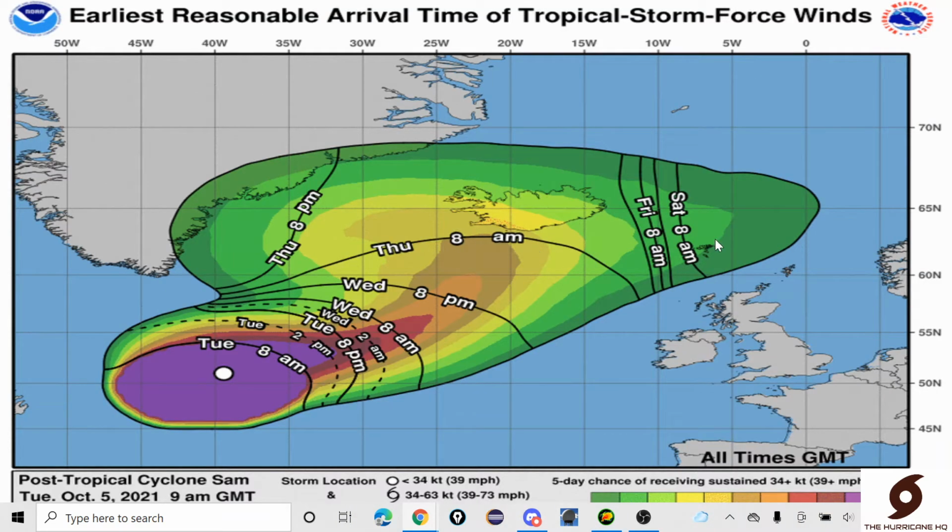So here's our earliest reasonable arrival time of winds. In addition, we also have our tropical storm force wind overlay on top of that. What it's going to be doing is, right here, you can see very high wind speed probabilities, but it's going to weaken very fast. It's actually going to weaken a lot by the time it gets to Thursday. And then it's going to make a turn to the west, loop around, and then head back east.